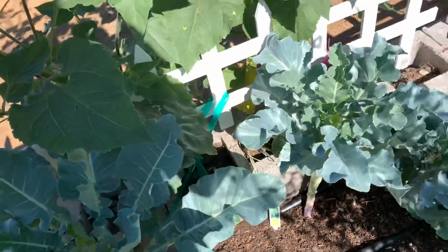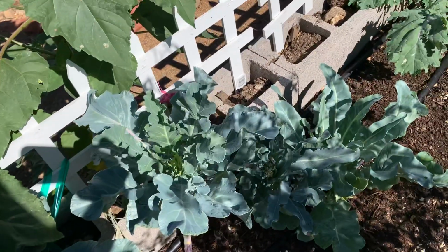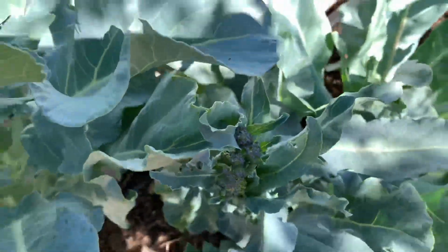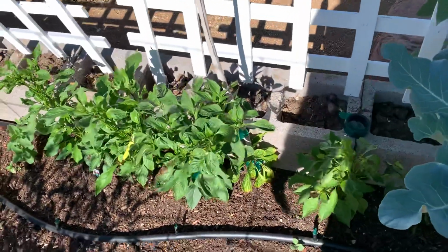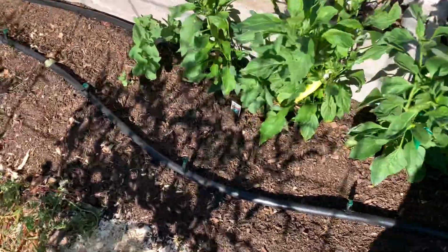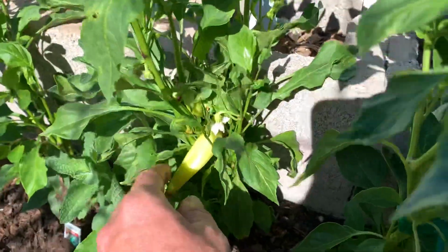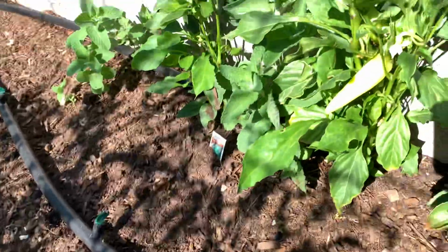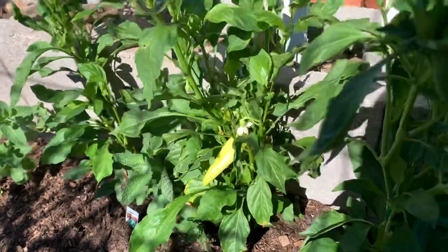But those plants have been doing good, but we haven't seen too much broccoli out of them. That one looks like a regular broccoli kind of, but more sunflowers on the edge of our big garden. And then we got some Anaheim peppers. This one's all yellow. Look at that. Oh, that's pretty. So have some of that.